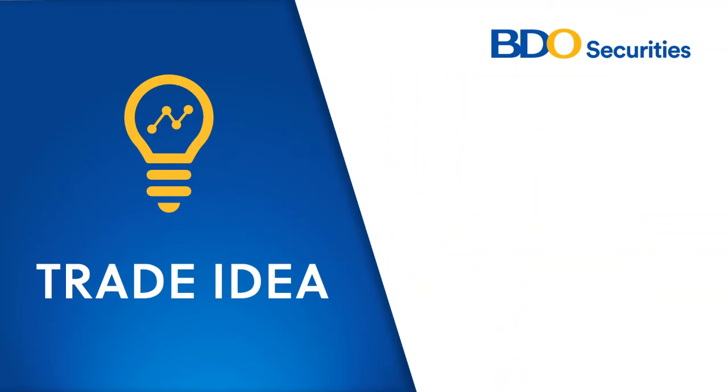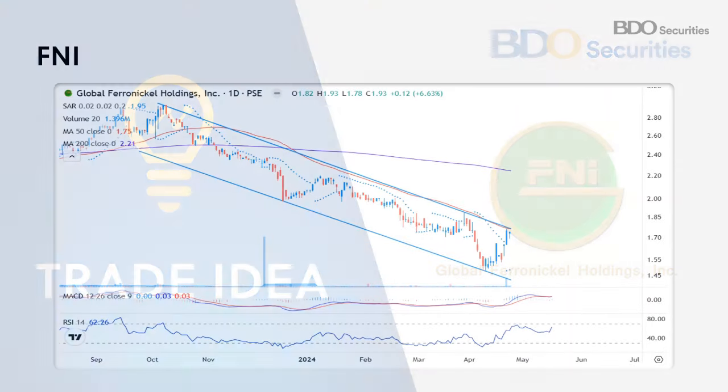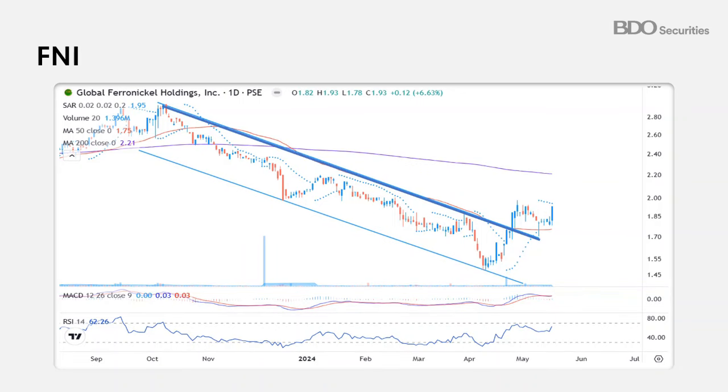For this week's trade ideas, we're featuring Global Ferronickel Holdings Incorporated. Last April, FNI broke out of two key resistance areas: 1. The resistance of its downtrend channel, and 2. Its 50-day simple moving average.